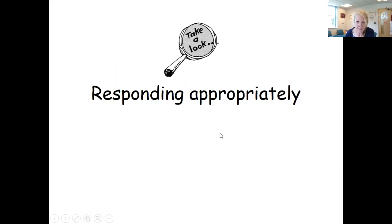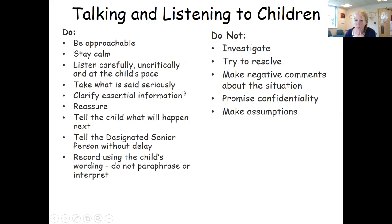Responding appropriately. When a child or an adult makes a disclosure, there are some golden rules about what you should and shouldn't do. Sometimes it can be quite an overwhelming feeling when a child starts to talk to an adult and starts to make a disclosure. It's really important that we feel equipped and confident that we know how to respond in those circumstances. So here we've got some do's and don'ts. And then what we're going to do in a moment is we're going to have a go at listening to a child making a disclosure and thinking really deeply about what we may or may not say in response to that disclosure afterwards. So here are the golden rules.